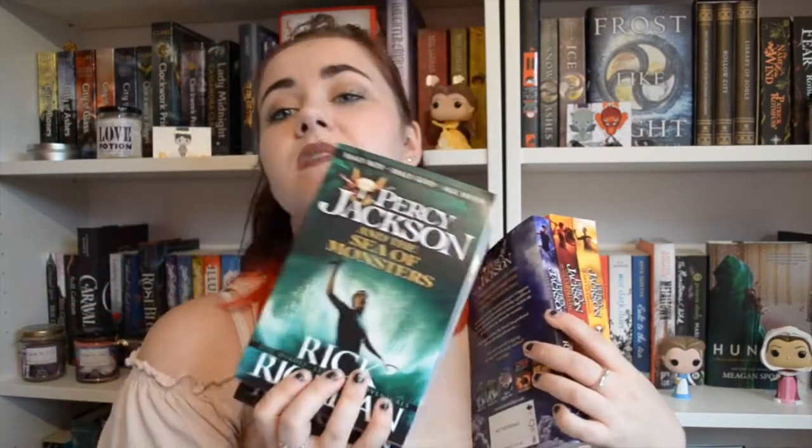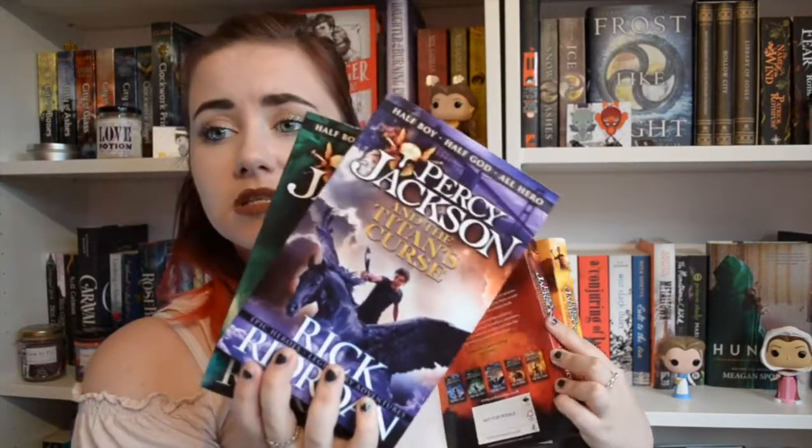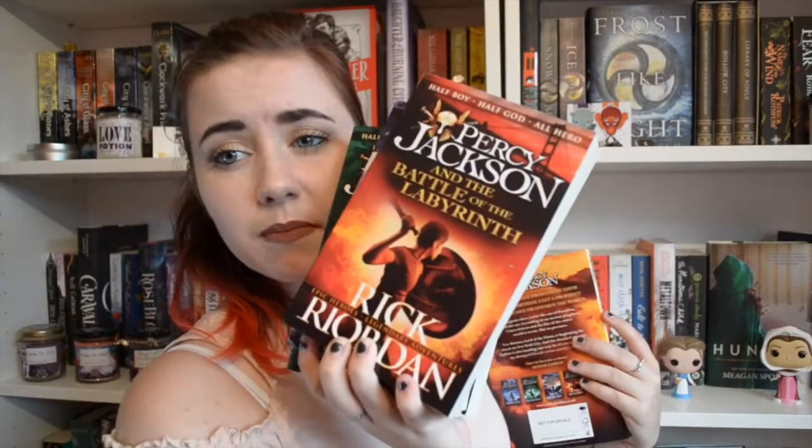This leaves us with the series that I bought. I bought the whole Percy Jackson series. They're all here. I've got them all the wrong way around, but we've got all of them. We've got the Lightning Thief here. And then we've got, what's this one? The Sea of Monsters. And then whatever that one is, Titan's Curse. Is that right? The Curse of Titan? I don't know. And the next one, Battle of the Labyrinth, I think that says. And The Last Olympian. So I got all of them.